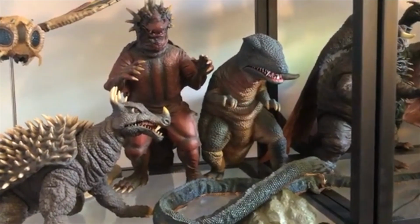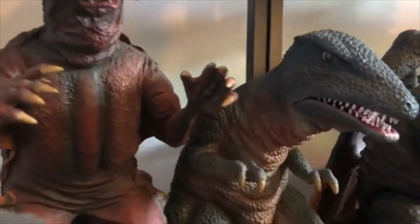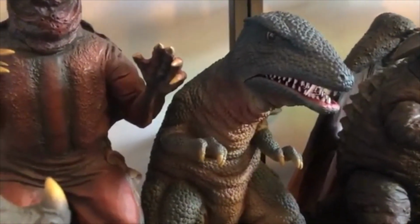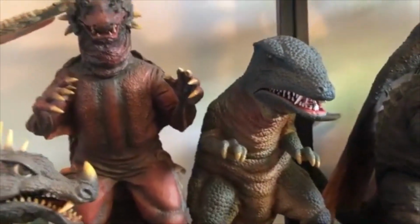And Gorosaurus here. This is another great kaiju figure that I think a lot of people slept on, and now people are going crazy looking for him. I love the paint apps. Everything about him looks great. And honestly, it's just a really good dinosaur overall.